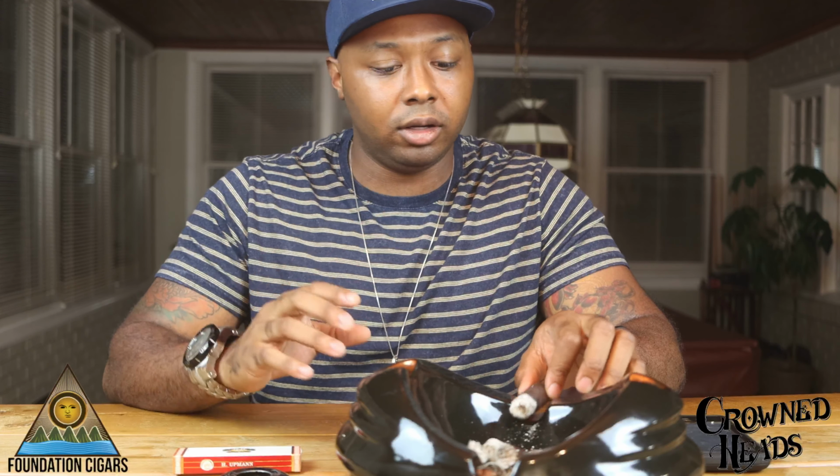I feel like both of these are box worthy. It's just a shame that with them both being Maduro wrappers, they're kind of harder to find now, becoming much more frequent as far as being back ordered. So thoroughly enjoy both of these.